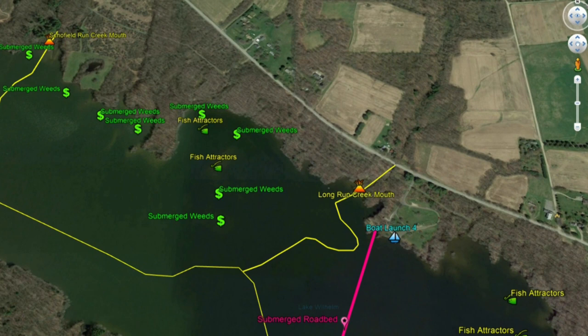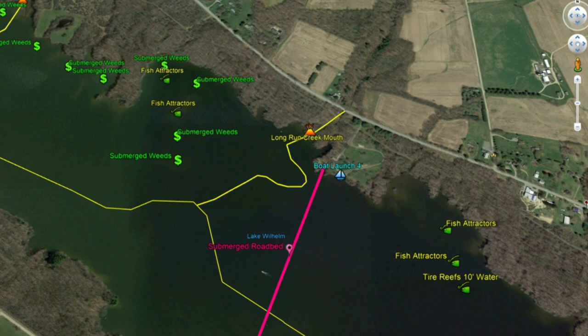We have submerged weeds, and we also have tire reefs. Now, what I believe to be tire reefs, they're not marked as Porcupine Cribs, so my bet for you guys is to check this structure out. They're probably tire reefs in amongst these weeds, so this is going to be a money spot for you. You can get in here and troll that. You can get in there and cast that. Now, you're also going to have Long Run in the creek mouth right here, and this is going to come in and, again, link up with the main channel.